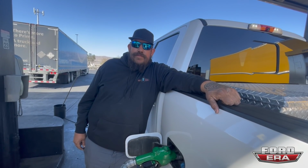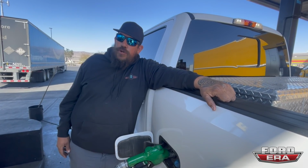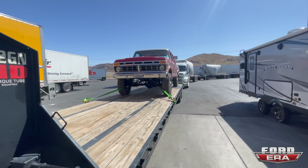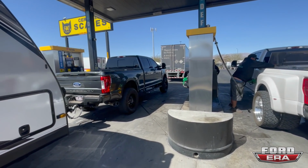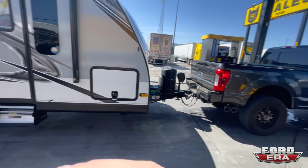Well, now how far are we? Like 5 hours? 5 hours. Nice. So it's a short run. Yeah. We're almost there. Brian's truck's looking good. And Travis actually brought an F-250 so that way we could still tow Brian's camper back. So, just gonna keep on trucking.